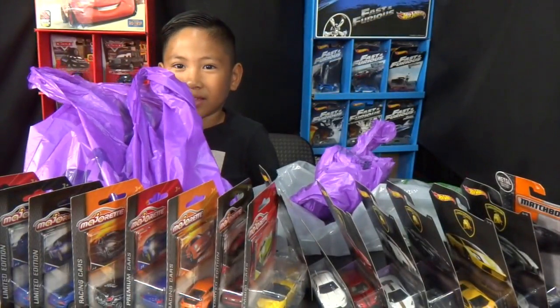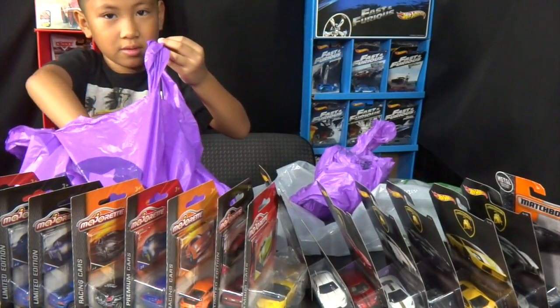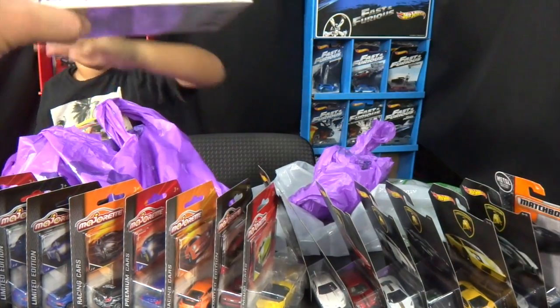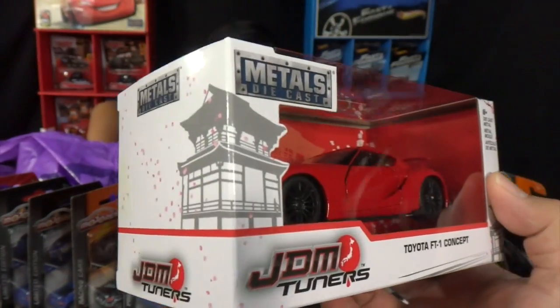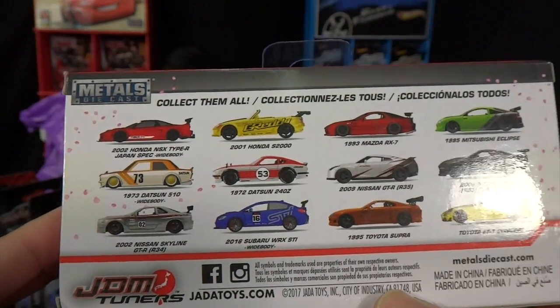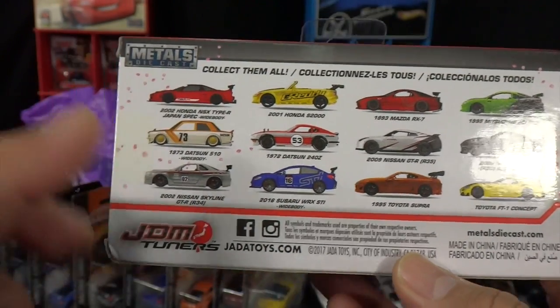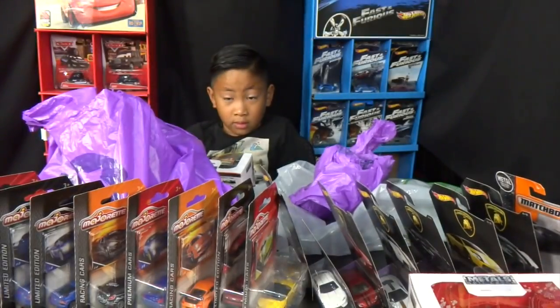So we got almost this whole case full of Majorettes, and we'll probably fill it up with this stuff today. And we got one more bag still. Wow, that's a lot of cars. All right, we got some JDM Tuners by Jada Toys, and this is the Toyota FT1 concept. Again, here's the back of the JDM Tuners, and a lot of cool cars, especially these Datsuns. We haven't seen the Datsuns hanging around yet, so hopefully we'll see those, and hopefully we'll see this in more stores other than Toys R Us.